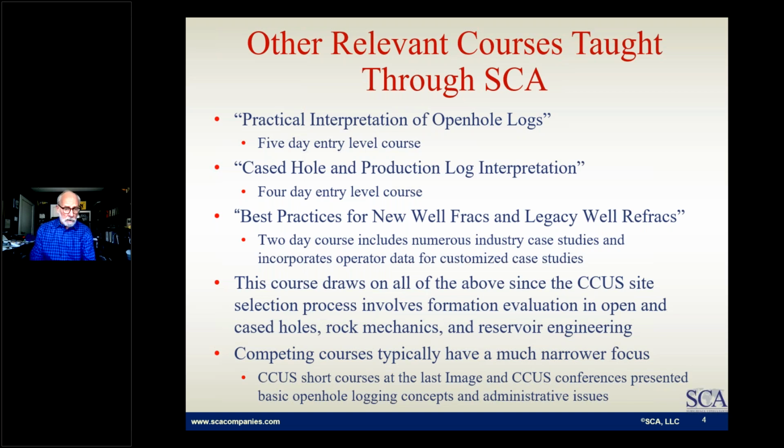We don't just teach open hole logs, we teach cased hole logs. We also teach production logs, and also how to design fracs and test wells to see what kind of frac is needed and evaluate performance. The big part of our refrac course and new well frac course is, how are you doing? What's your recovery factor when you do certain completion types, and can you improve on that? We're really heavily into recovery factors as far as the metric.